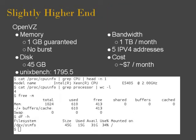And here's another OpenVZ from another company. So all three of these examples are from different companies. This one is more expensive, but that's primarily because I bought 5 IPv4 addresses for SSL certificates and added disk space to it. And as you can see, the Unix benchmark score is a lot better than the other two.